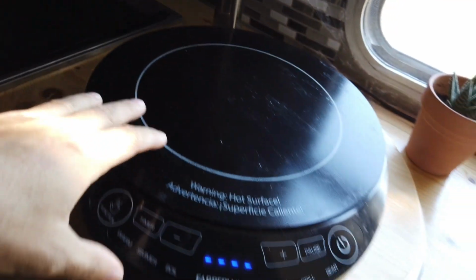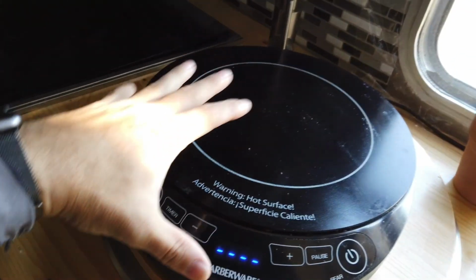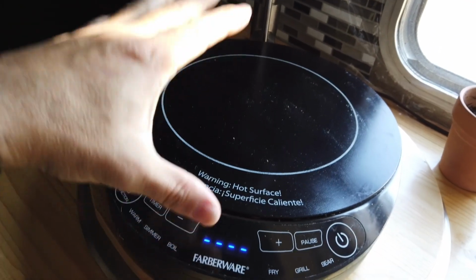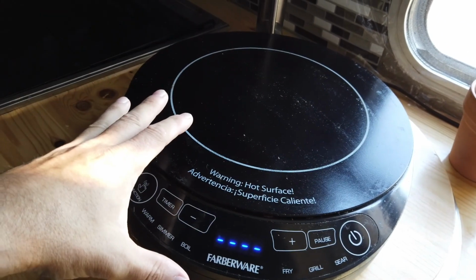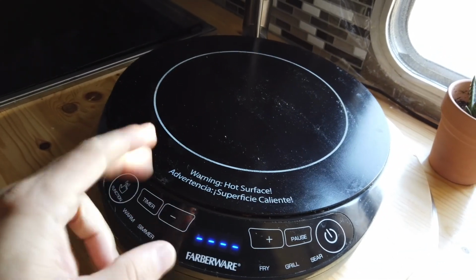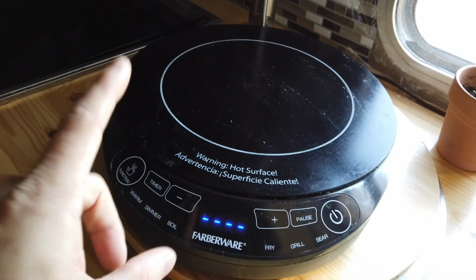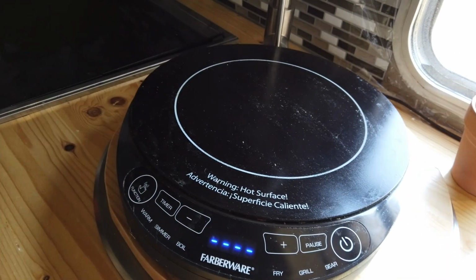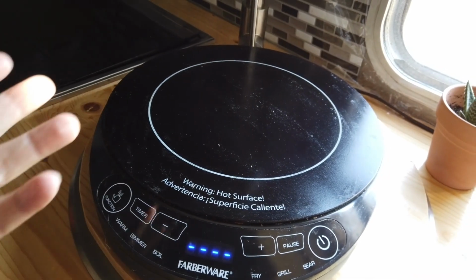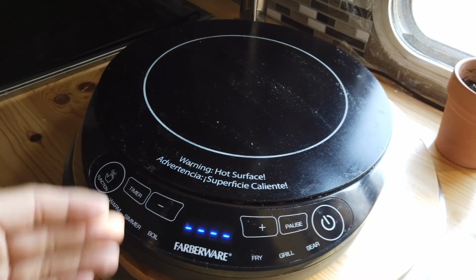Okay, so the first item on my list is going to be my Induction Cooktop. I use this thing every single solitary day. There's not a day that goes by that I don't use this thing. First of all, it runs on electricity, which is awesome, especially if you're going to be staying at campgrounds. And even if you're not going to be staying at campgrounds, let's just say that you are staying out there in the middle of the wilderness, you're boondocking, but you have solar. Boom, this thing works great.